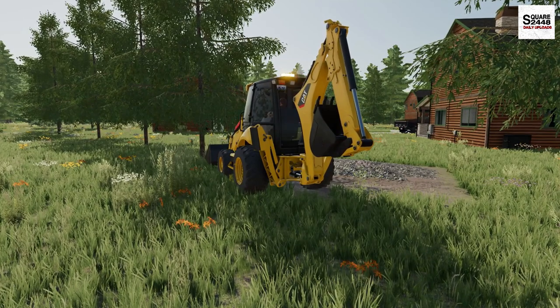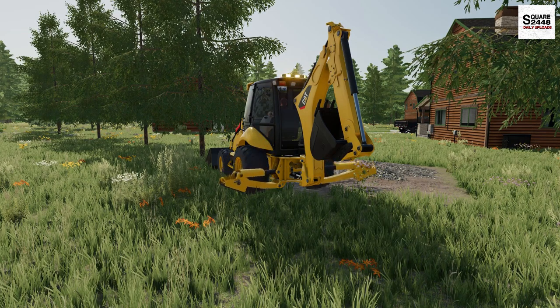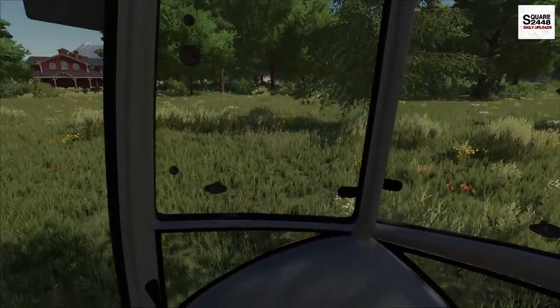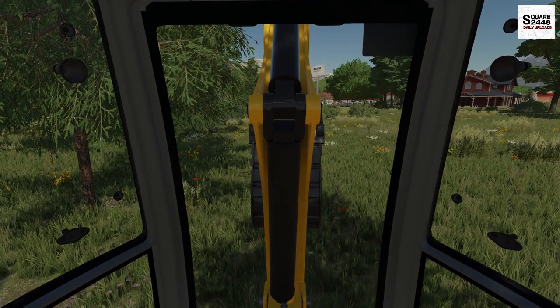Alright, this will be a good spot here. Let's get the front loader down there. Let's see if we can get the stabilizers down. And also, guys, let's see if we can move the controls on over, spin the seat around. And now it's time to get to digging.